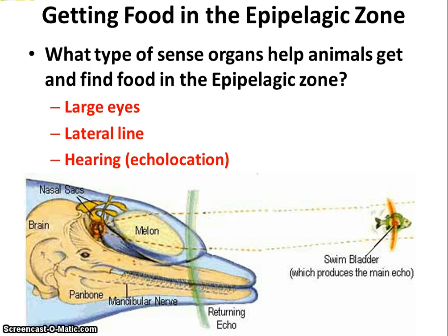Lateral lines, large eyes, and the ability to hear if you're a marine mammal are some of the sense organs that are going to allow you to find food in the epipelagic.